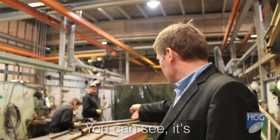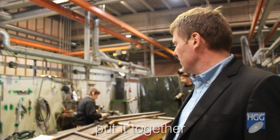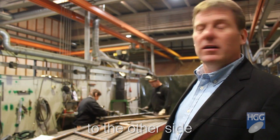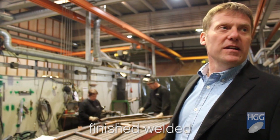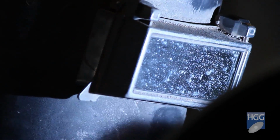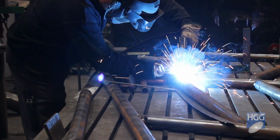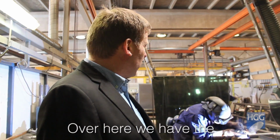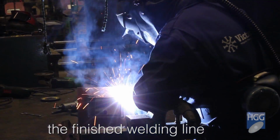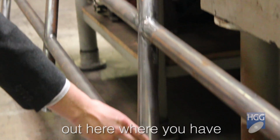And you can see it's beveled and prepared, and here the fitters put it together, make some tack welds, and then it's transferred to the other side of this cabin and finish welded. Yeah, and over here we have the finished welding line. After it comes over here, it's tack welded, and he completes all the welds, and we bring it out here where we have the finished product.